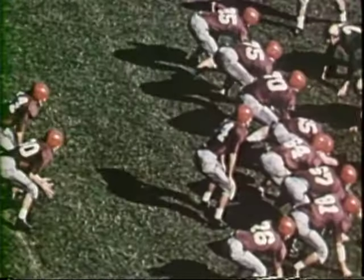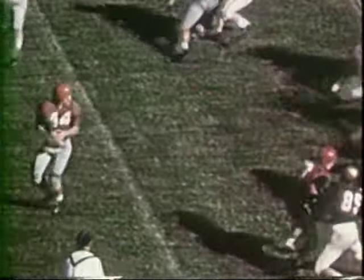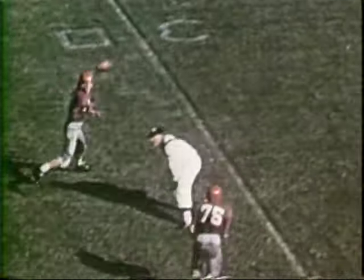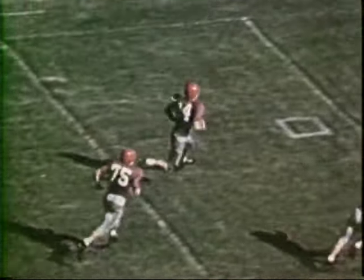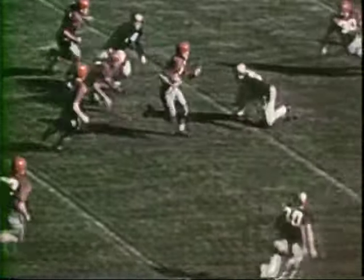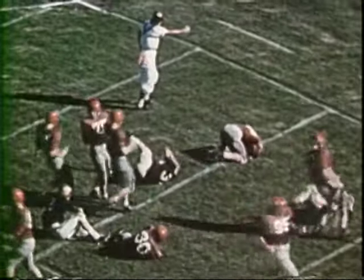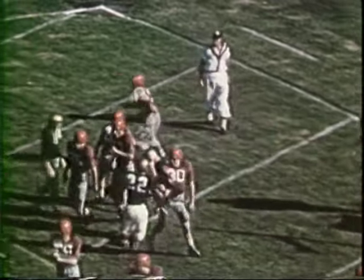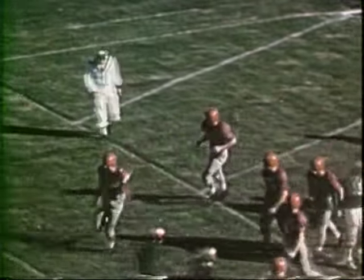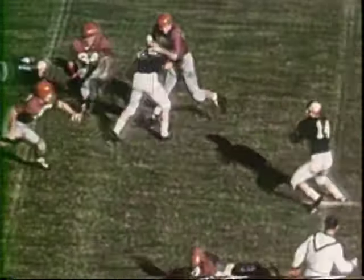A fumble sets up another chance for the boys from the land of opportunity. Arkansas moves from the Baylor 30-yard line. George Walker flips a beauty to Preston Carpenter. It pays off. There may be no joy in Mudville, but in Fayetteville things are really jumping. If you don't think football's a lot of fun, just watch this. No doubt about it that Preston Carpenter is a happy guy. Arkansas 18-7.